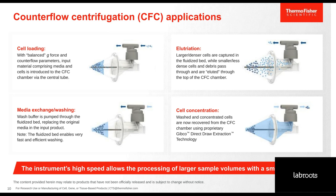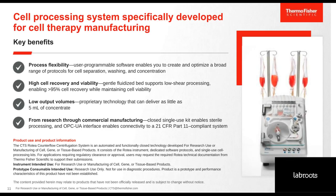Now, you do have to be very careful that the density of the wash media is not very different from the density of the media that your cells are in, or else you will disrupt that fluidized bed. So again, we will train you with our protocols that go around that, and we will help you as you're using the Rotea. And then you can concentrate the cells. So again, in the protocol, you will tell the Rotea, I want it to be concentrated into 5, 10, 20, however you want. Again, total control with you guys.